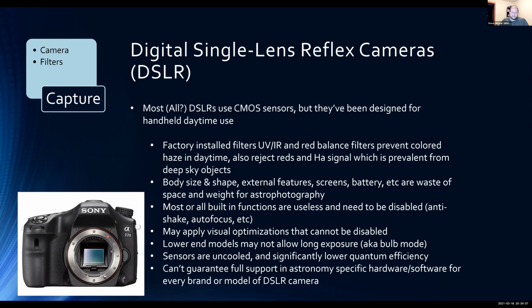They also might apply visual optimizations that sometimes cannot be disabled, and those optimizations are intended for daytime photography, not for nighttime. Some lower end models don't even include a bulb mode, so you might be limited to what your maximum exposure can be, usually like 30 seconds or so. That's not generally enough for doing longer focal length or for dimmer object photography. The sensors are uncooled and tend to have a significantly lower quantum efficiency.